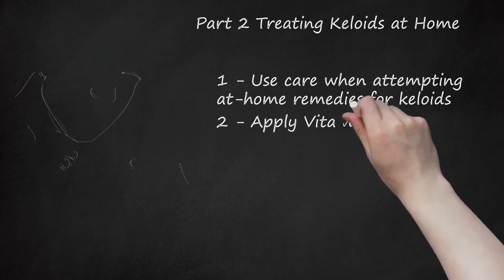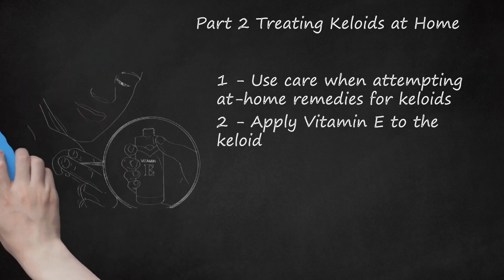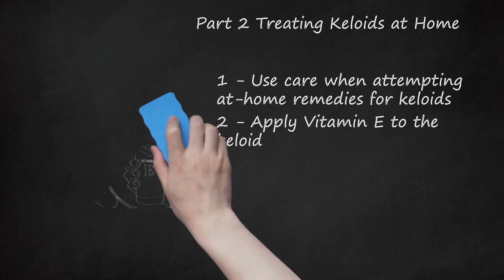2. Apply vitamin E to the keloid. Vitamin E has been shown to help scars heal, prevent keloids, and may help shrink existing keloids. Apply vitamin E oil or cream to the scar twice daily, morning and night, for 2-3 months. Vitamin E oil can be bought in health food stores and many major grocery stores. You can also purchase vitamin E capsules and cut them open and squeeze the oil onto the scar. Each capsule should be good for a few applications.